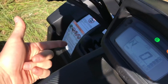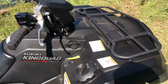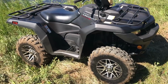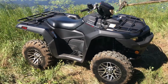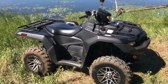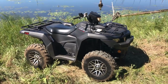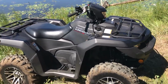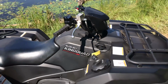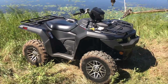A park mode in the shifter would be way better. This side is obviously hydraulic, works great, but that's just your front brakes. So it's hydraulic front disc, and then in the rear you've got the cable actuated sealed disc. And like I say, it's probably gonna last a lifetime. It's probably a really good long-term durability idea, but when it comes to how it feels, it's very spongy and really, really vague. So I'm not a huge fan of that at all.